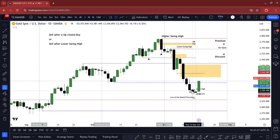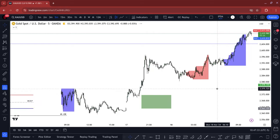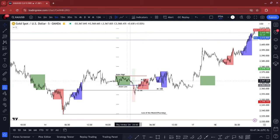So let's go down to the lower time frame. Let's go down to the 5-minute chart. If you go back to Friday, you can see we're looking to go long below the Asian session low. So I simply went long on the break of the Asian session low, had a stop loss below a previous session's low. Thursday's New York session, I put my stop loss just below that low. And then I was looking for price to get back to the Asian session high or above these clean highs here. So looking for a 1-to-1 scenario.